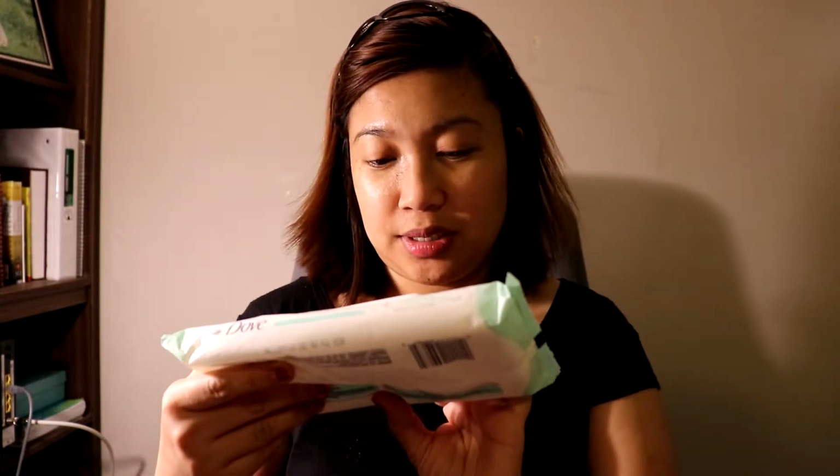And after that, close. And then next is, I'm gonna be using my Baby Dove wipes. This is for sensitive moisture. It says it is as gentle as water with instant moisturization of hands, face, and bottom.